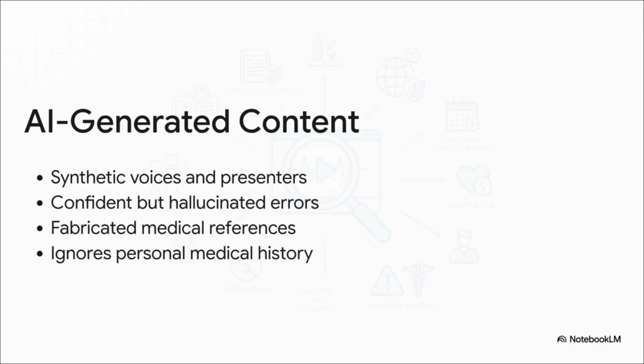And yes, we have to apply this exact same detective work to AI too. A chatbot or an AI-generated post can sound incredibly confident while completely hallucinating fake medical references. Plus, AI doesn't know your personal medical history, your specific allergies, or, well, your life. Never take a bot's word as medical gospel. Whether the voice is human or synthetic, you always have to ask, where did this information actually come from?